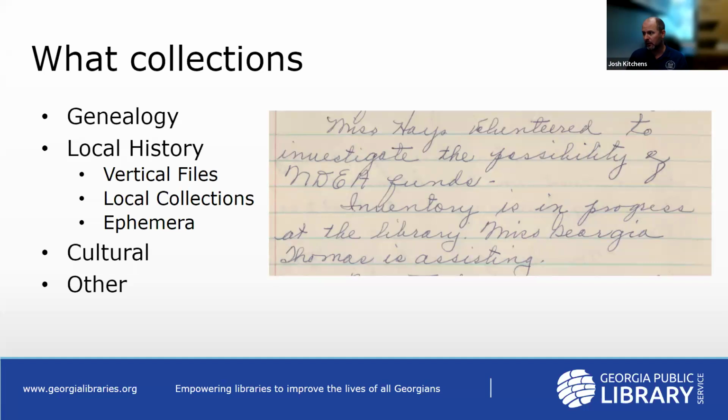Many of our local libraries have local collections. These can range from individual papers to diary collections to collections of businesses. For instance, in our library in Brunswick, there's a really great collection related to paper mills in the Brunswick area. Georgia Pacific has partnered with them to make sure that collection is in better shape, adding more materials to it. So we have a really big documentation of a business important to Georgia and its economic development.